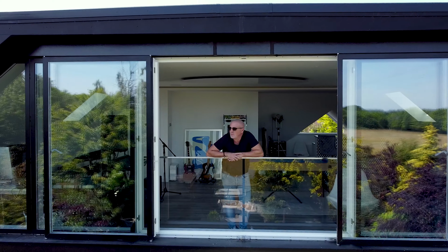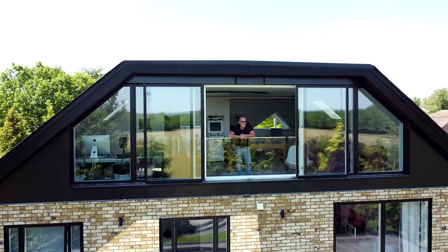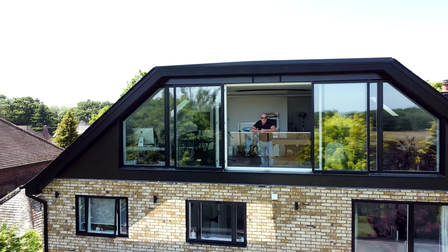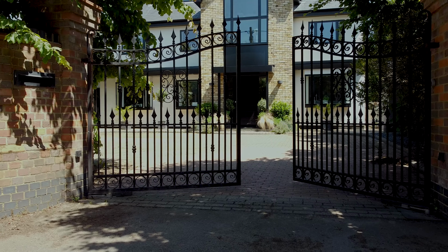My name is Stuart Chapman. I've just finished building a house for my family in Buckinghamshire. When it came to choosing my sliding doors, I needed a bespoke solution. This is my story.